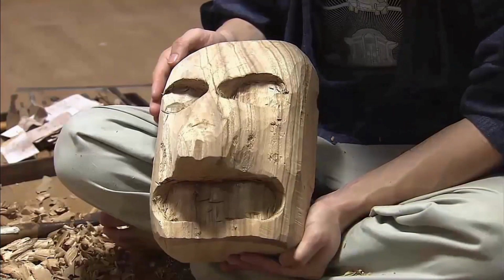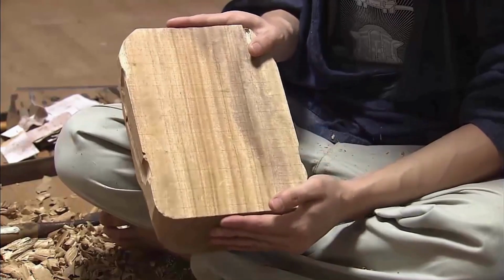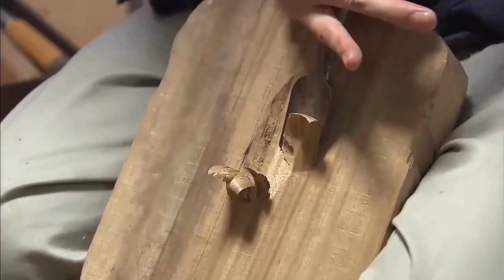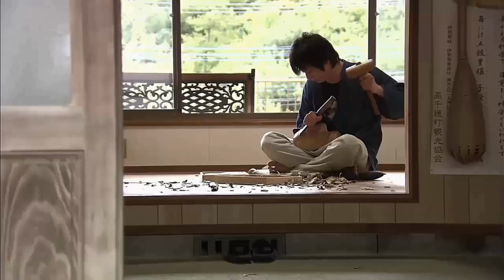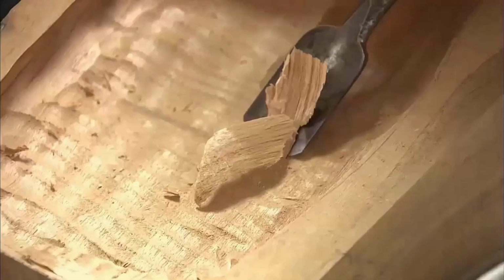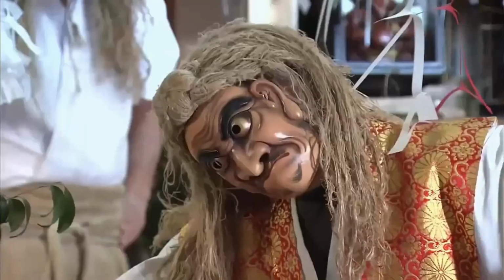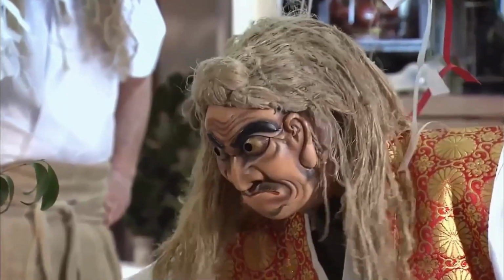However, precise technical criteria must also be met. Wood intended to be made into a mask, for example, should have a fine grain that will not split, in order that the contours of the mouth and eyes can be carved with extreme precision. Since an actor wears the mask for quite a long time, it must also be light.